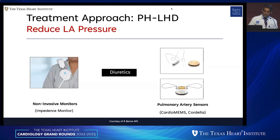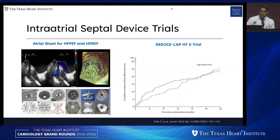protect the RV. So there are a few things that you can do. One is non-invasive monitors, impedance monitors. What these are getting at is adjusting diuretics, reducing your left atrial pressure through that, as well as other guideline-directed medical therapies. And then PA sensors, CardioMEMS. We're part of the Cordella trial here. We've done several implants. So PA sensors to improve disease management.